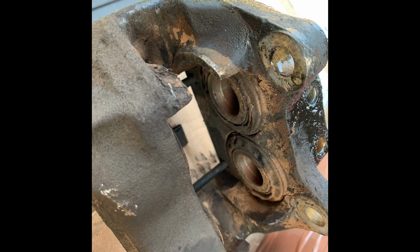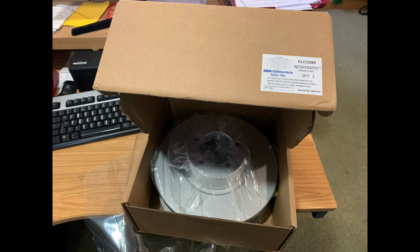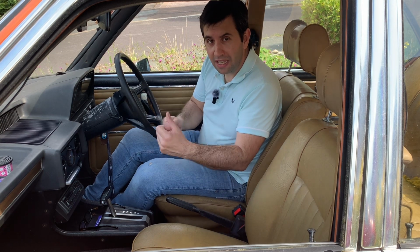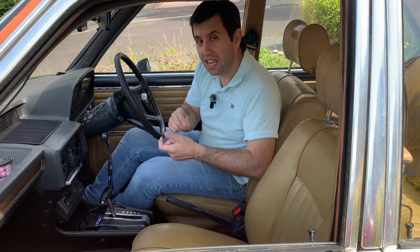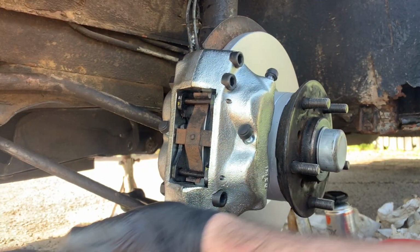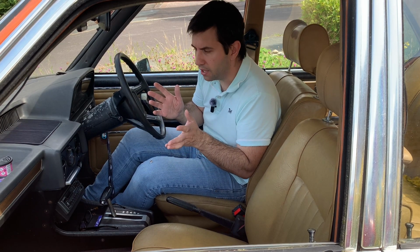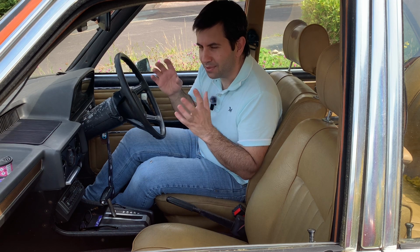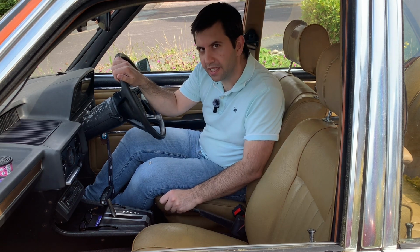There was no way to release them, so the only solution was actually to get a new set of calipers, new discs, new pads, and I've also replaced all the brake hoses at the front, new cylinders, new drums, and new shoes. So this car has a brand new set of brakes, apart from the rigid brake lines, which were in very good condition anyway. And then it was just a matter of bleeding everything, and that was it. Unfortunately, it wasn't like that.